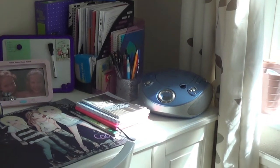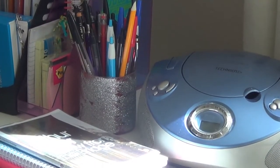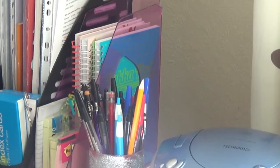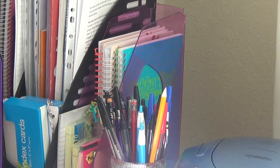Then I have this pencil holder that I actually made by myself. It's again another half of a bottle. Wow, I really like doing that. And it's just got glitter on it. It just has my pens and pencils in it. Sorry, my camera thing is really, really stiff. Well, there we go. Now it's loose. Then I have this, what is that called? It's a magazine holder, paper holder thing. It just has some notebooks in it, all my post-it notes, that type of stuff.